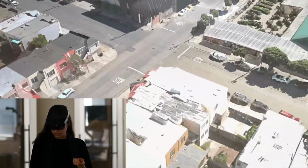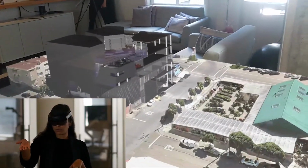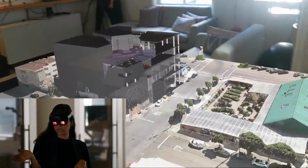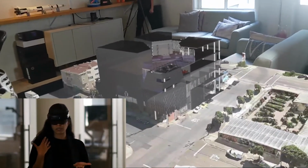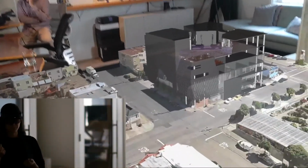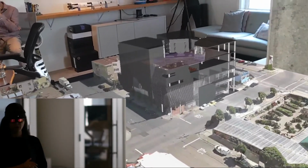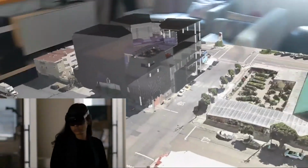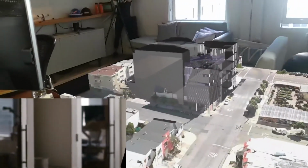And you can not only explore the project from any side, but you can also see the project in the context. So let's see how Nastaran leveraged this in our project. Well, that looks really cool. So we can see what she's seeing right there on the table. Yes. And it looks really good.